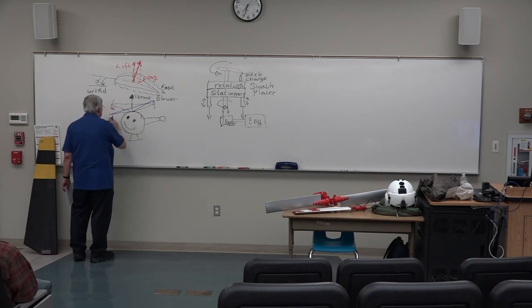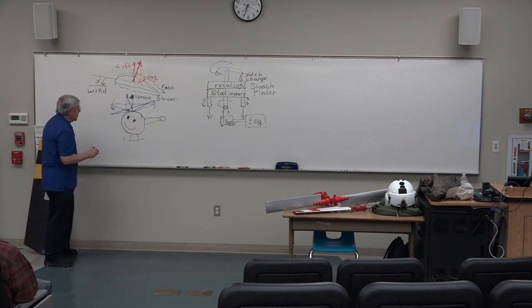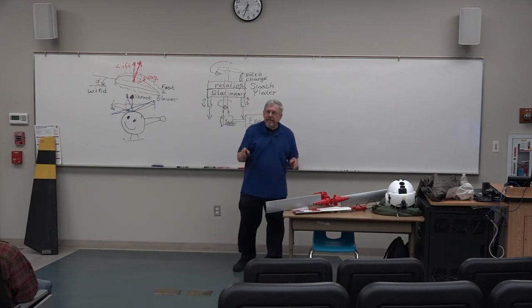This would tilt down like that. And what it's doing is it's changing the thrust vector over like this, which gives you a forward movement vector like that to move the helicopter forward. So a lot of people get this confused with gyroscopic precession.